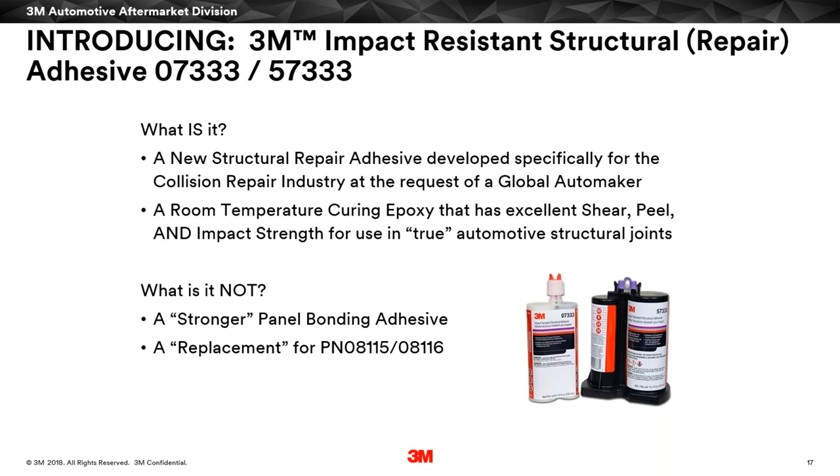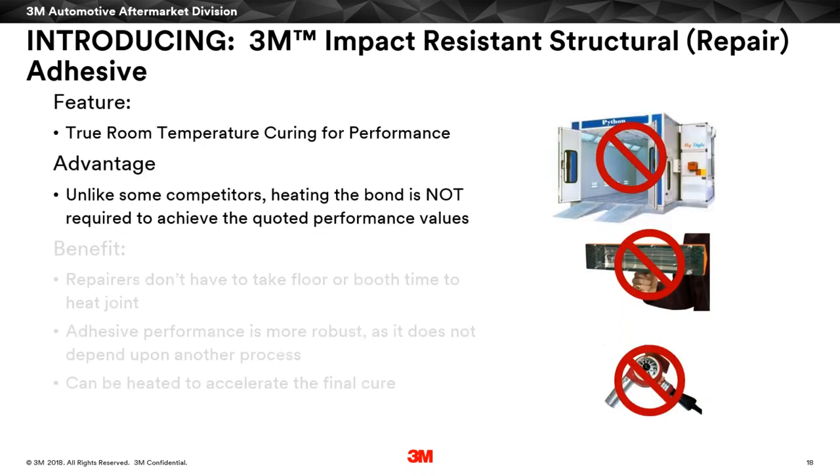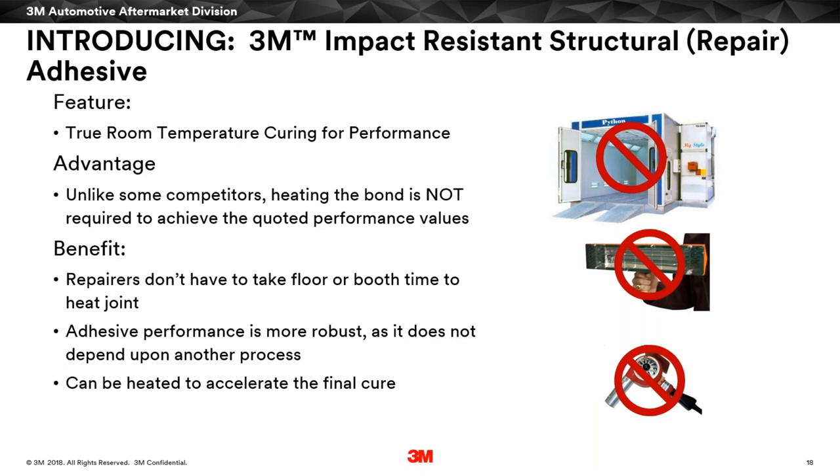So it's a room temperature curing epoxy that has the prerequisite requirements of shear, peel, and impact strength for use in true structural joints. These are joints where you need crash resistance. So it's not a replacement for panel bonding, so it's very clearly specifically an impact structural repair adhesive. If you delve down into it, it's very high fracture toughness, which is one of the properties that defines the impact resistance. And if you need the full details of this product, we can provide all the technical information. We didn't want to include that today, but we have obviously all the data to support this product.